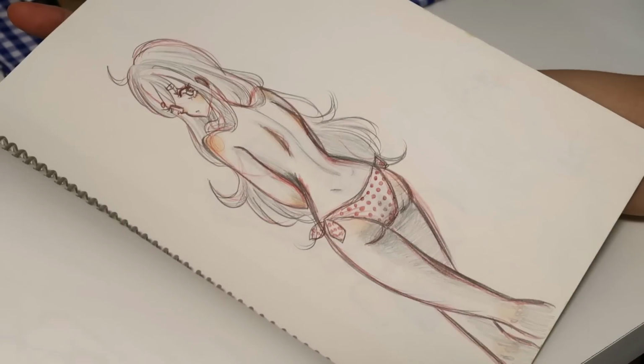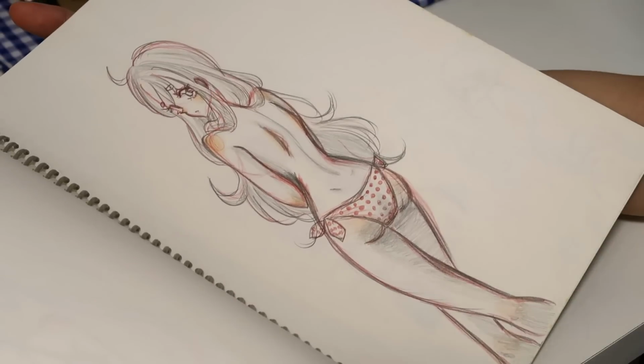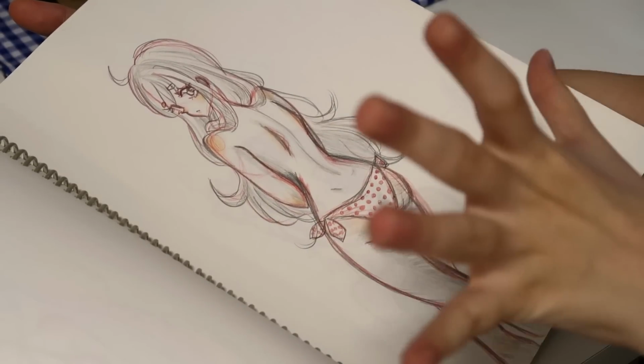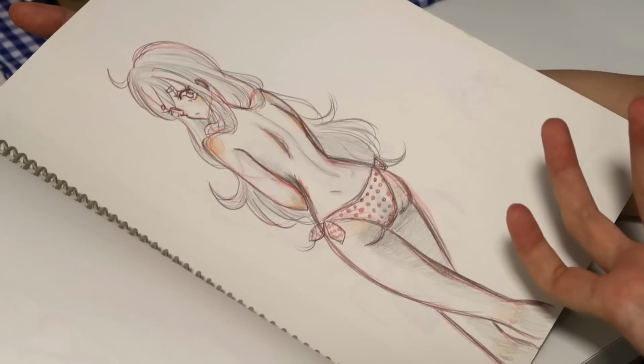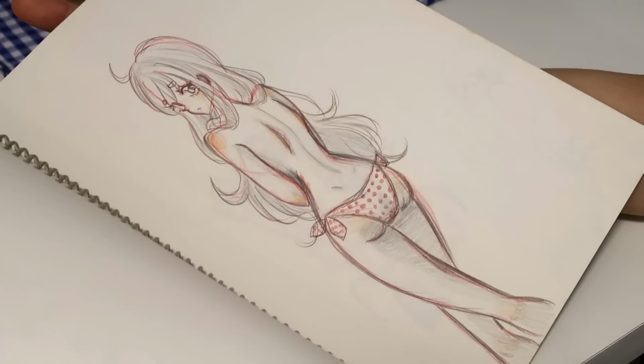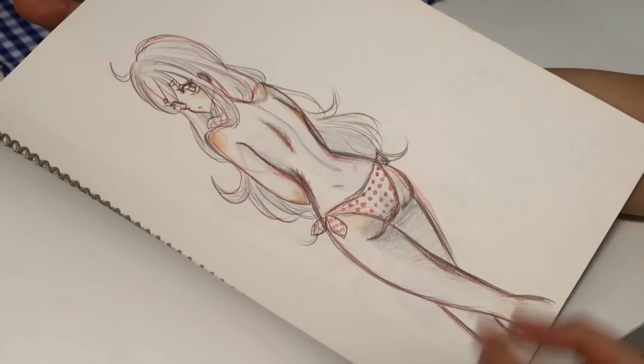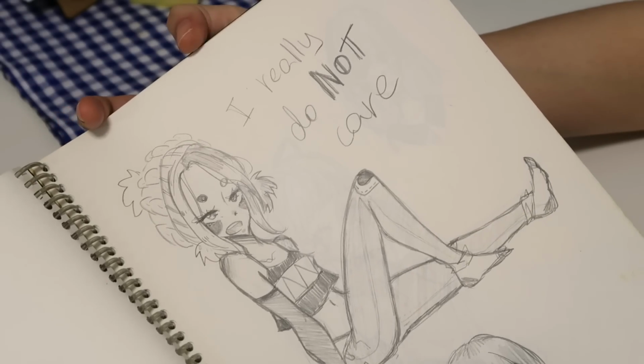Damn. Okay, so here I didn't have a really good notion of anatomy. I was just trying to draw what I thought a body would look like. This was before I started looking at my own body for reference. I really did not care. She does not care. She's so sassy.